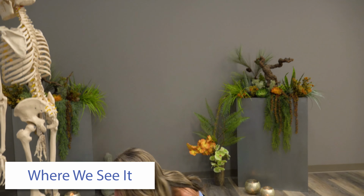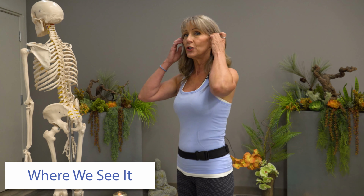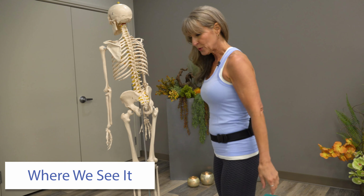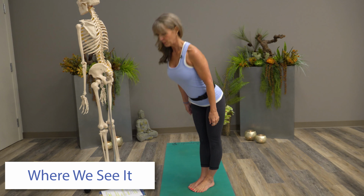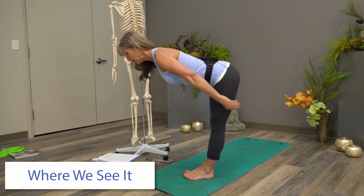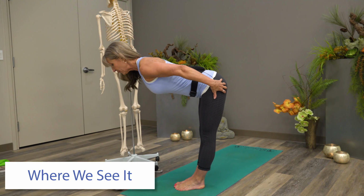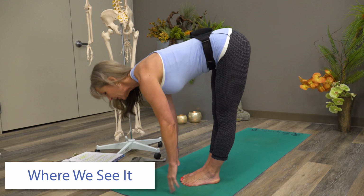I'm going to demonstrate that really quickly for you. If people have the idea in their head, and I think a lot of our students do, especially when they're new to the practice, they think their legs are supposed to be right together, their knees are supposed to be super straight, and they're supposed to come up and down in those positions with the knees as straight as they can be and the legs stiff. Can you feel this in your body? You really need to try this out. Where are you going to feel the stress?